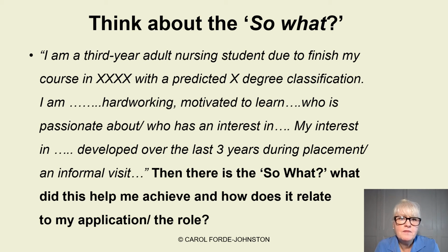Some more example. I'm a 3rd year adult nursing student due to finish my course in whatever year, or July 2022, with a predicted, whatever your degree classification. I'm hardworking, motivated to learn, passionate about whichever area you're interested in, or my interest has developed over the last 3 years during placement or during an informal visit. Fantastic, but so what? How does it link to what it helped you achieve, and how does it relate to the role?